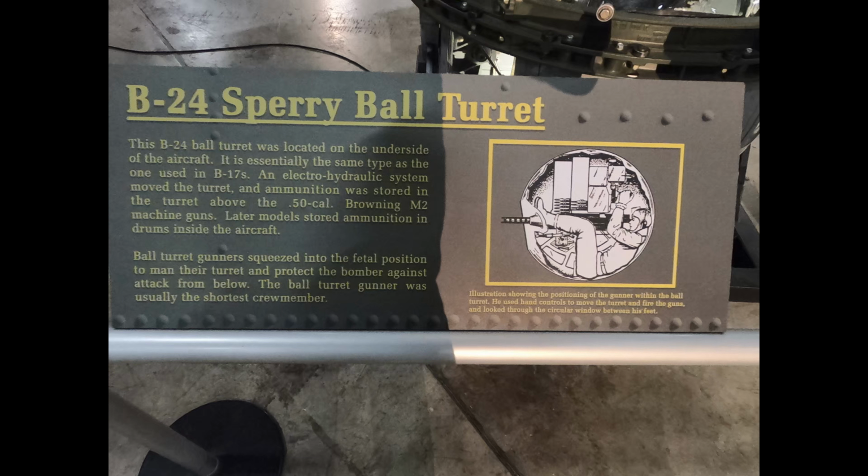But look at that. Can you imagine getting in an airplane and sitting like that, and it's like, hey, you got to fire this gun, if you miss, you're probably going to die? That's just nuts.